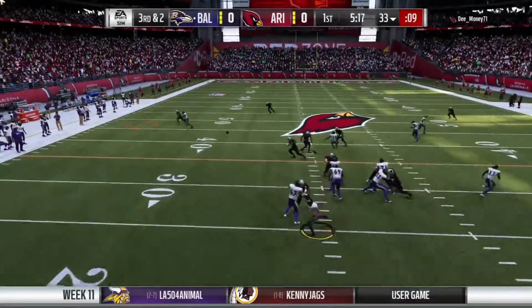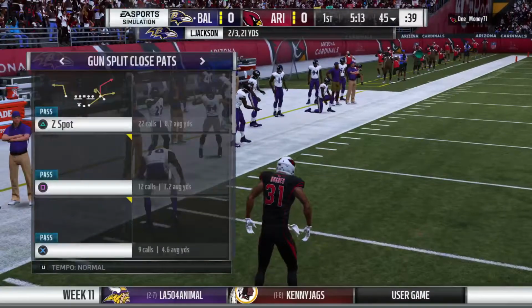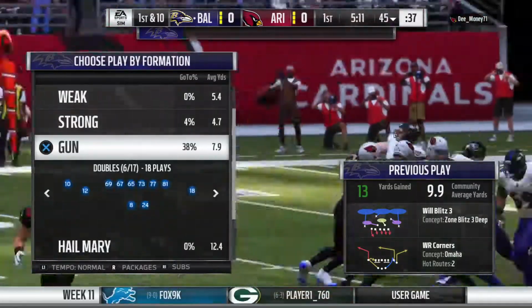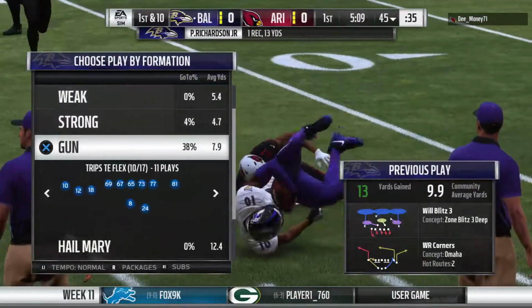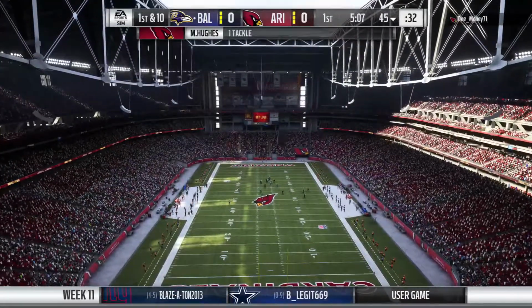This is 3rd and 2. From the gun, it's Jackson. Throw left side complete. That's Richardson. And he'll be tackled right on the chalk of the 45. 13 yards on his first catch. It's a first down as well.